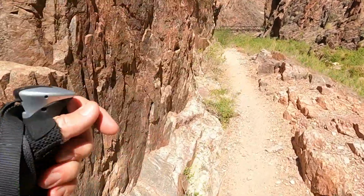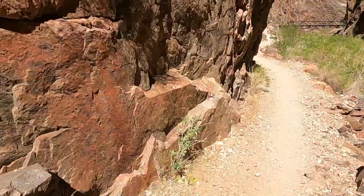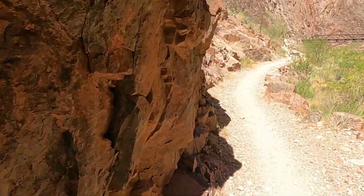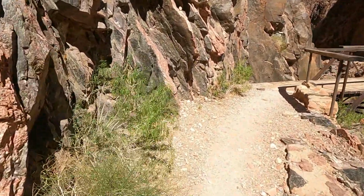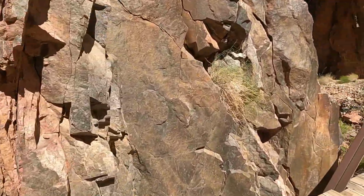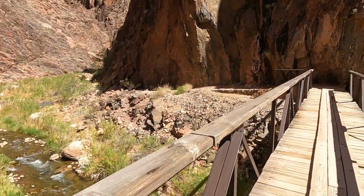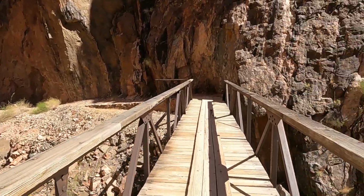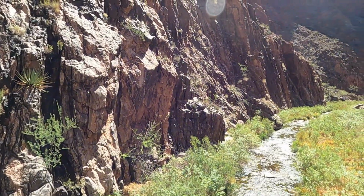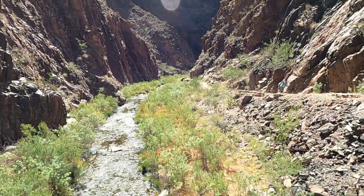All right, here's bridge number 2. And I don't think we're supposed to cross it. Well, it looks to me like we are supposed to cross it. So we'll give it a shot. Ah, nice breeze. Air out some. There's Jeff coming up.